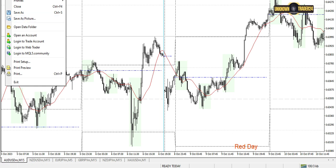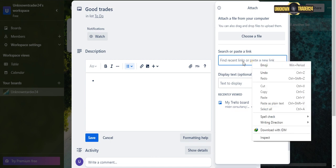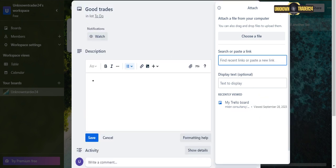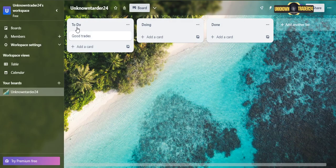Once we click on save as a picture, it's going to appear on the web, and then you just click and copy the screenshot. After doing that, you just paste your link here, and it's going to pull in the screenshot. That's how you save your board, and then you just click save, and everything over here will be saved into this. Good trades, sorry.